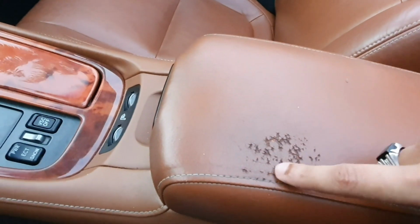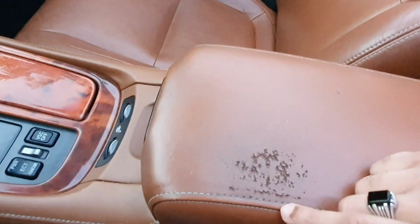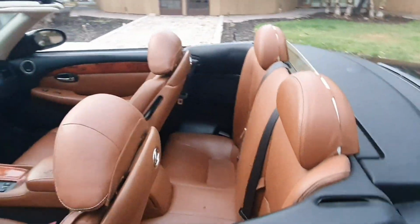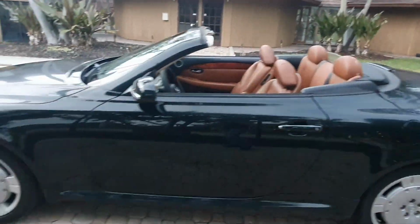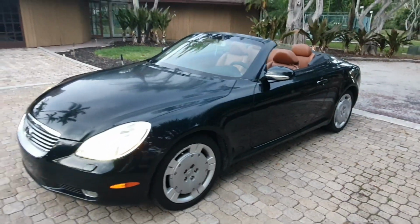This is a bad piece of leather, which either can be fixed or you can just ignore it, but the rest of the interior is amazing. This is an almost 20 years old car, and it is perfect as compared to my Corvette. It wasn't in this good condition.